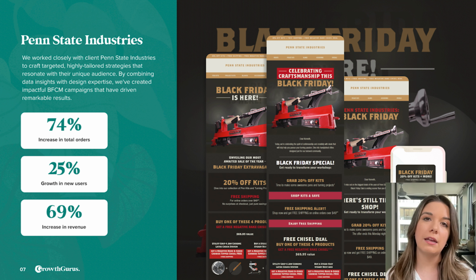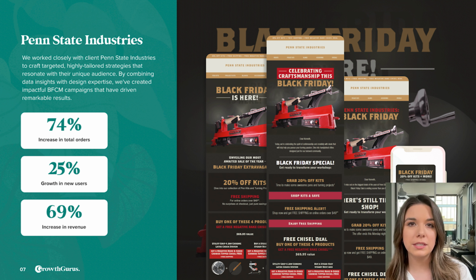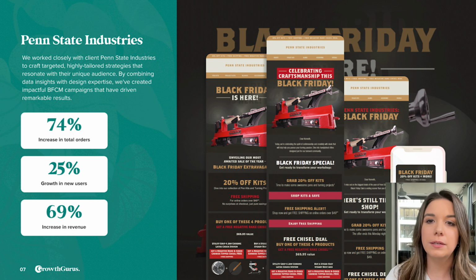But then there's also that need for personalization throughout the marketing campaigns as well, since they have different levels of expertise and things like that. So personalization based off of their experience with wood turning was really important and essential during their strategy.